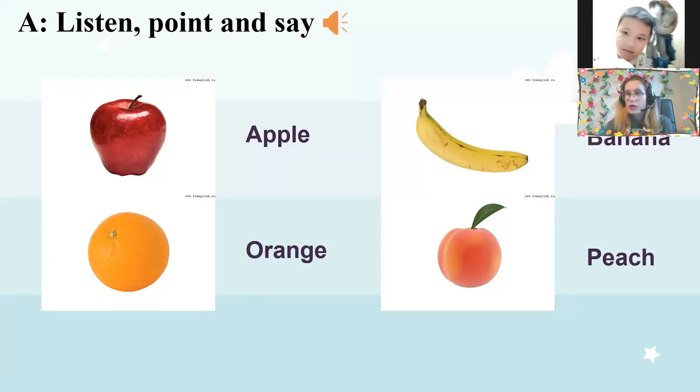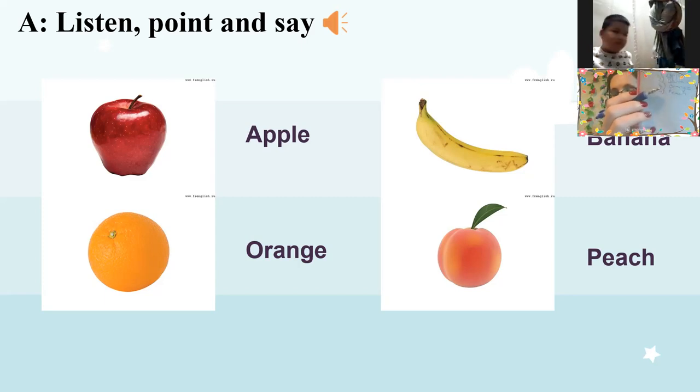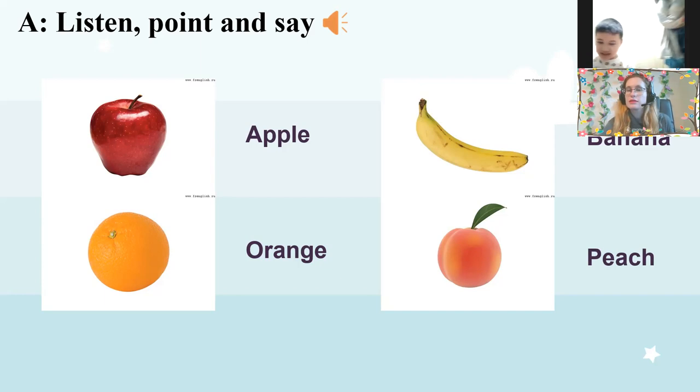Fruit. Peach. A. Listen, point, and say. 1. Apple. 2. Banana. 3. Orange. 4. Peach. Okay, did you write it down? Let me see. Let me see your notebook.